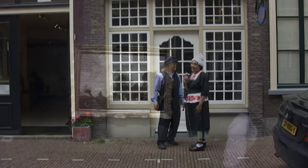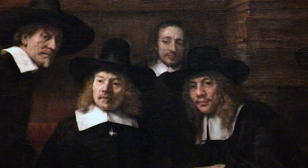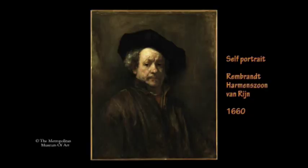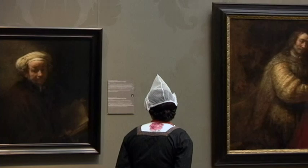The reign of Rembrandt Harmenszoon van Rijn lasted from about 1626 to 1669. There is no mistaking a Rembrandt portrait, such as the Staalmeesters, painted in 1662. This masterpiece, painted in 1632, is the Anatomy Lesson of Dr. Tulp. It's these schilderijen that define the image of Holland's Golden Age merchant class. Rembrandt was also fond of self-portraits.